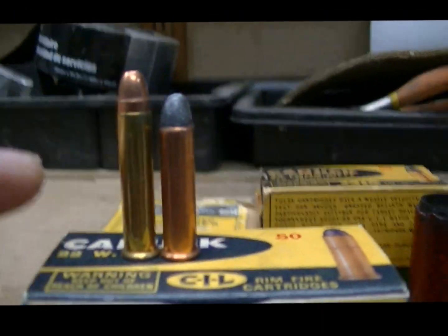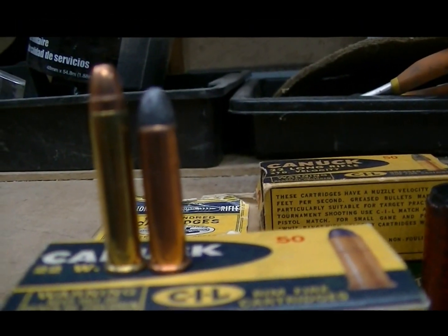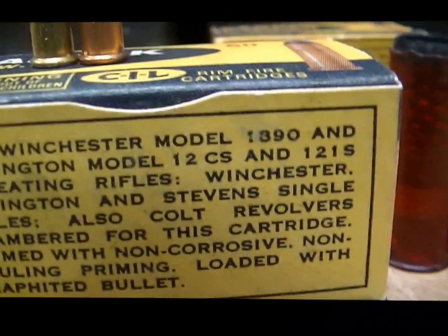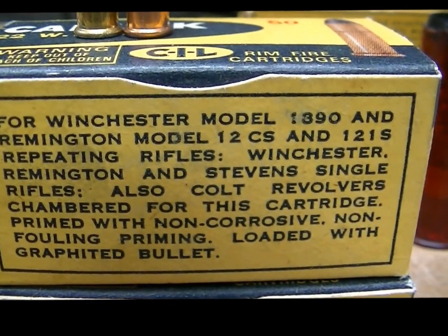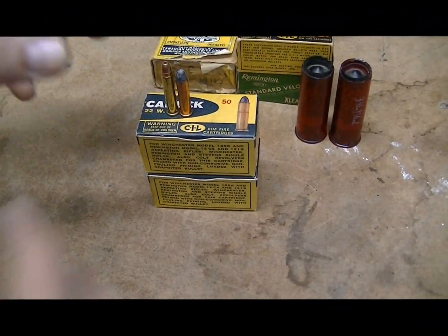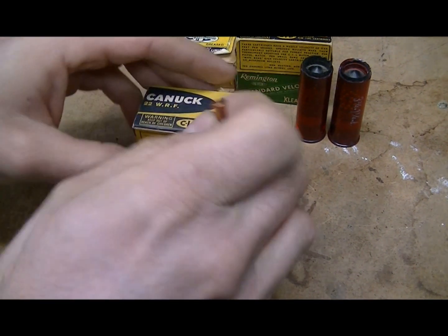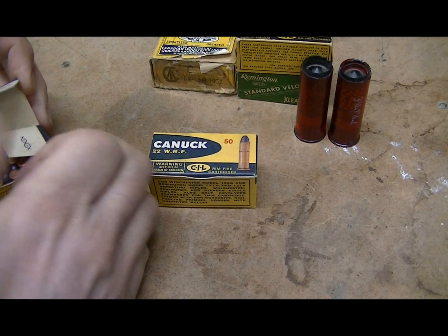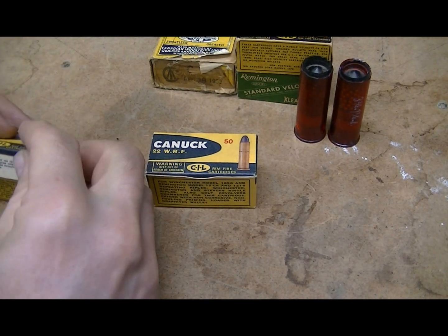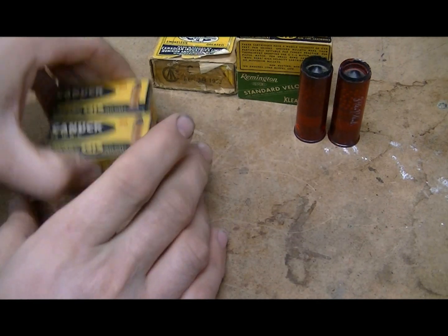Not sure how long these lasted. I don't think they were super popular, but you know, I figured what the hell, grab a couple boxes, maybe one day I'll come across one of those guns and be able to shoot it with some of this ammunition. All right, so that's that. Package deal on that.